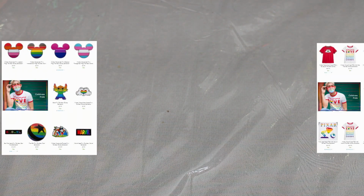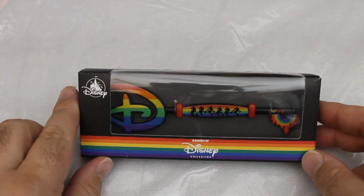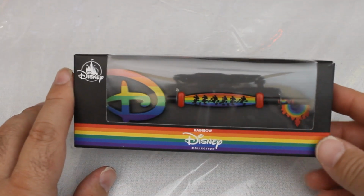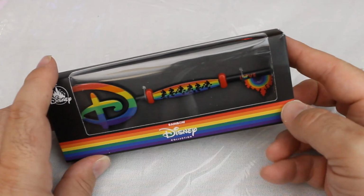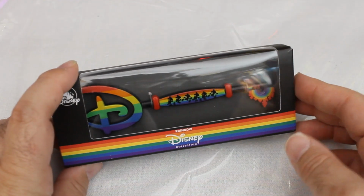And there's always pins, and there's clothes, and there's ears. And this year, for the first time, there was a key. No, not a key, a key. And here it is, the Rainbow Disney Collection Key to Imagination key. We have, of course, your standard Disney key with the castle teeth and the big D in the lovely rainbow colors. And for some reason, Mickey is running across the handle of it.